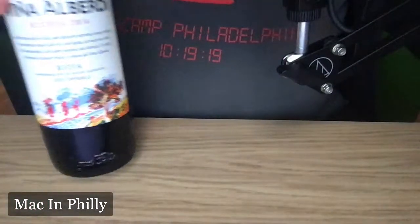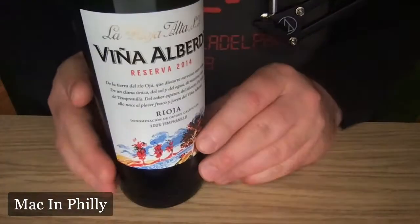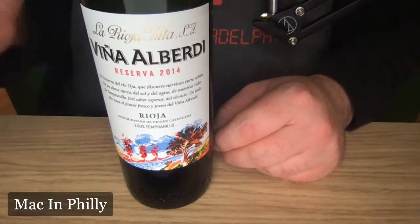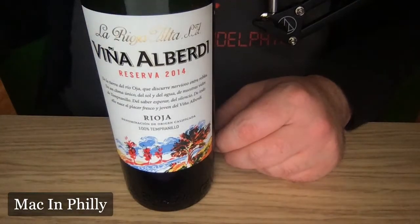I'm going to start out with a red wine, and this is the Viña Alberdi. This has been a wine that I have drunk a ton of so far this year. This is a bottle that I was buying cases of from Astor Wine. I'll drop a link in. This is from La Rioja Alta. It's a producer, also the name of a location.